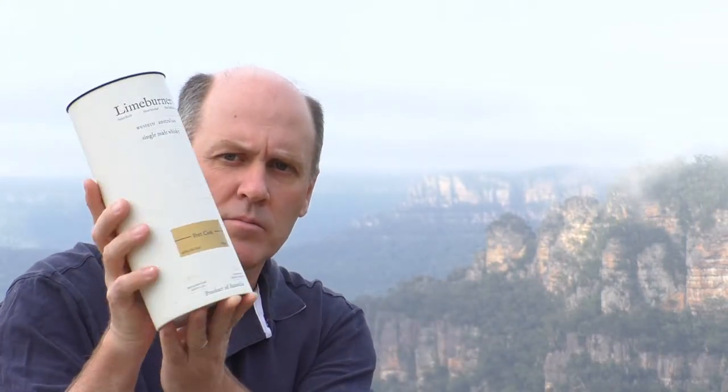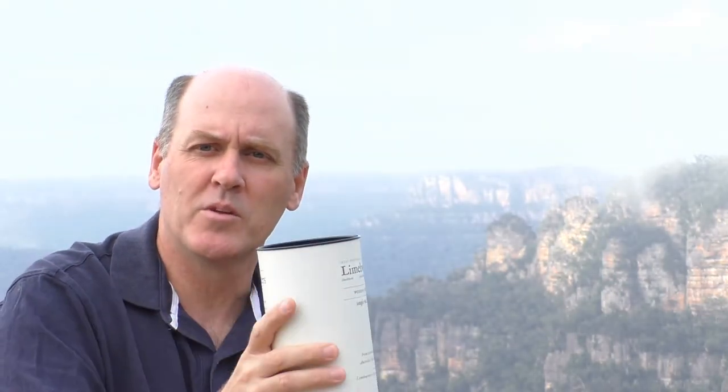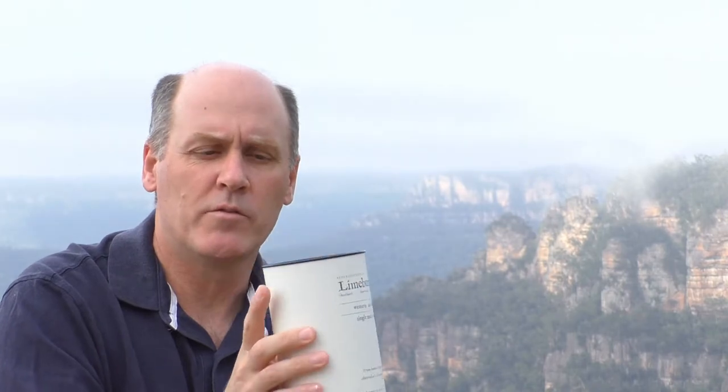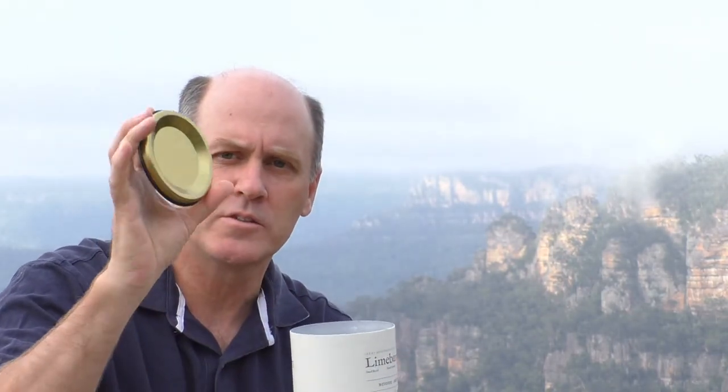So as you can see, it comes in a cylindrical container. It's just made of cardboard. It's a little bit flimsy. I suppose it gives you a little bit of packing protection. One of the things just to watch out for though is the lid pops off pretty easily. So if you pick it up by the top, the lid pops off and then the thing will just collapse on you. So you'll end up dropping the bottle and wasting some perfectly good whisky.